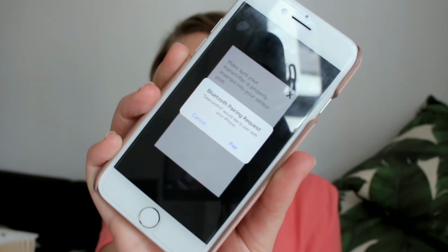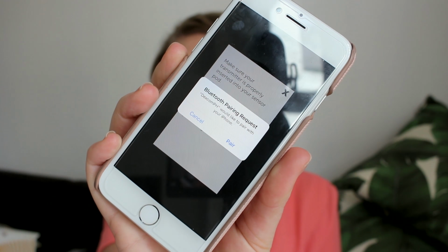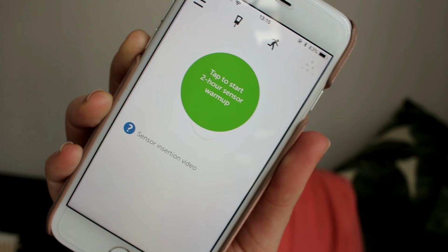So it's actually just popped up completely independently saying Dexcom PH would like to pair with your iPhone. Pairing was successful, great news, and now it's asking me to tap to start a 2-hour sensor warm-up. So what have I got to lose? Let's do it.